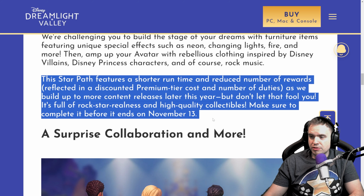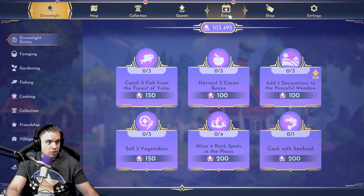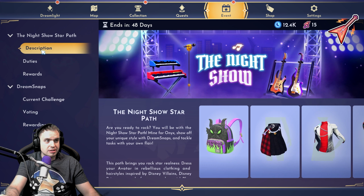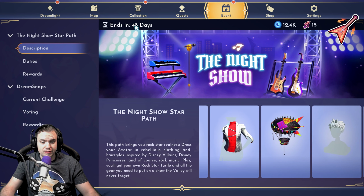It ends on November 13. Wait, what? Okay, that does not make sense. It says here it ends on November 13, which would be a much shorter Star Path. It would only be 5 weeks. But if you go in the game and you go to event, maybe it's a mistake, because it literally says ends in 48 days, which would definitely not be November 13, whatever.